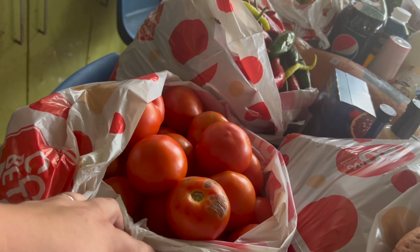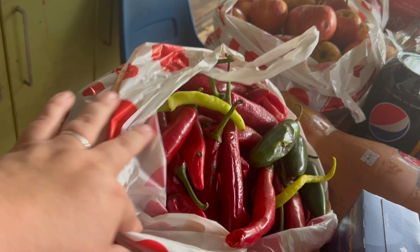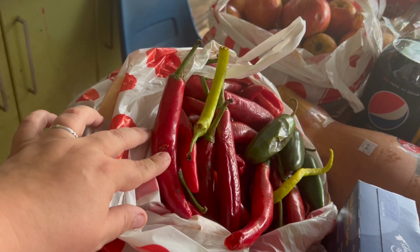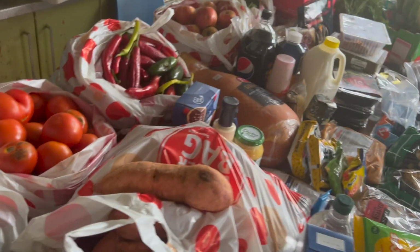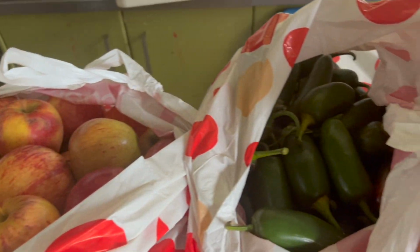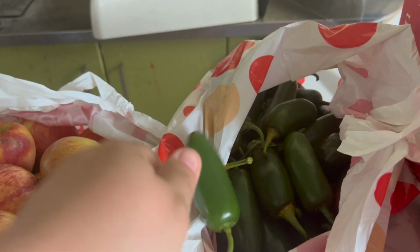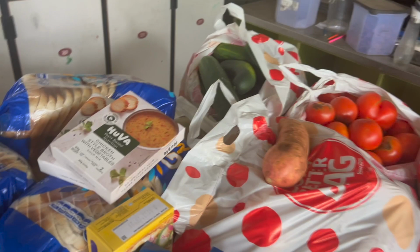A whole bag of tomatoes, there's a bag of sweet potatoes, and a bag of mixed chilies. There, some hot ones. I'm not sure what type most of these are, but I imagine they're hot ones. There's also a bag of apples and a bag of jalapenos, so we will be doing a lot with those ones. I know I'm going a bit all over the place today, aren't I?